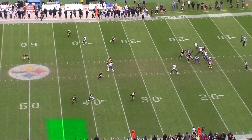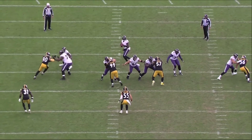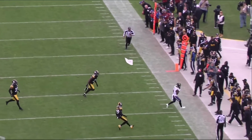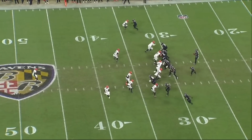You can't throw this ball any better than Jackson did. Flowers gave him the best window he could possibly get to by running a great route. If your quarterback can hit this throw comfortably, he can make any throw you need him to make. Let's let this play develop for a bit before we look at what's happening.